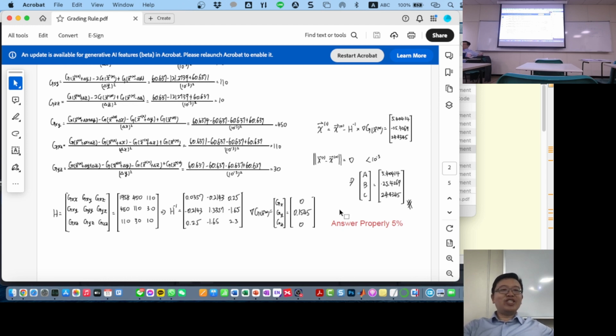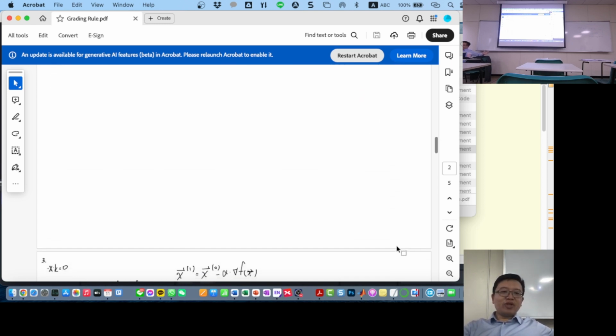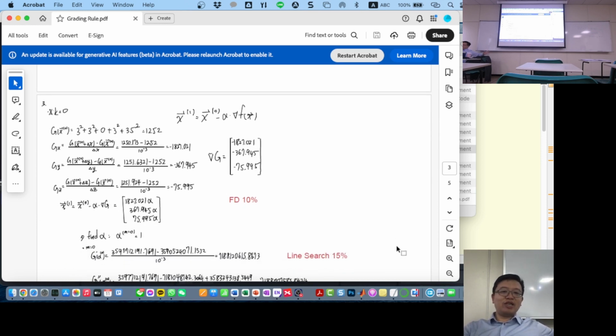And at the end, you need to claim what the answers are. You need to claim, okay, this is the final answer. If you answer properly, then this is another 5 points. So up to now, I think you get 15. For the second problem, very similarly, but for the second problem, you need to do line search.